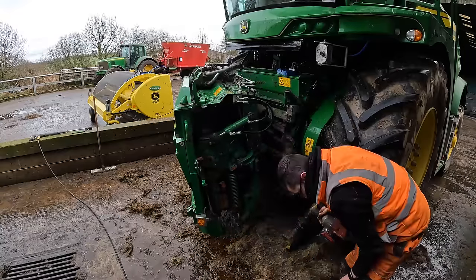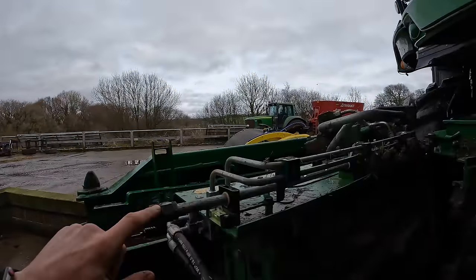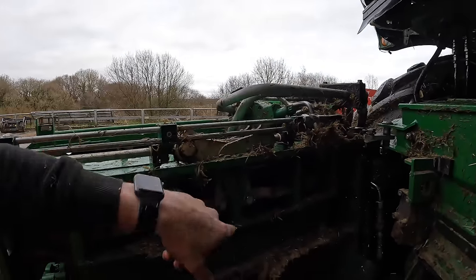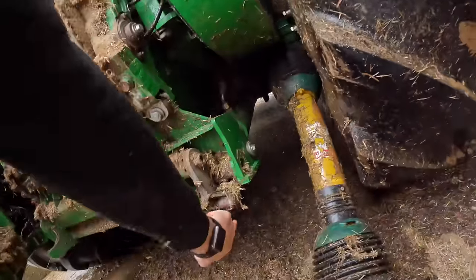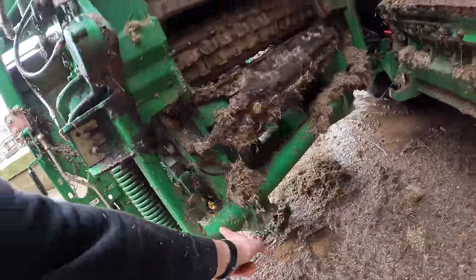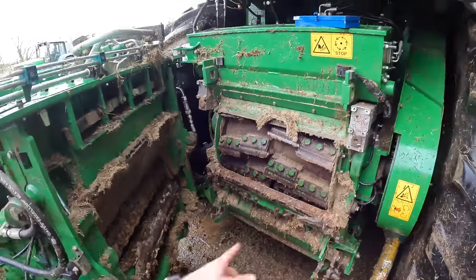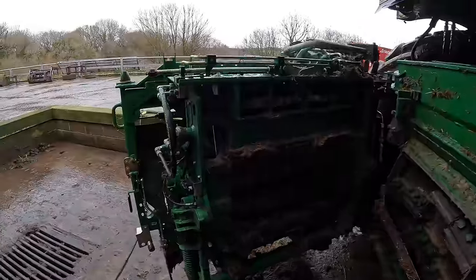There it is. Dogger's knees. Terrible. Right, so yes, you undo this, which releases all this on here, and then you undo this bolt here. I knew it was hidden, and that clamp is what holds on to that piece of tube there, pulls that in tight. So now I've got access to the knife box, all that, give it a proper good clean.